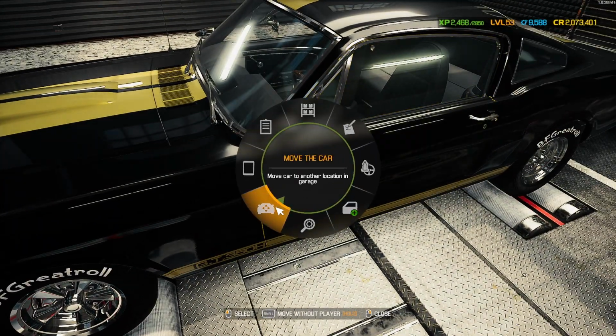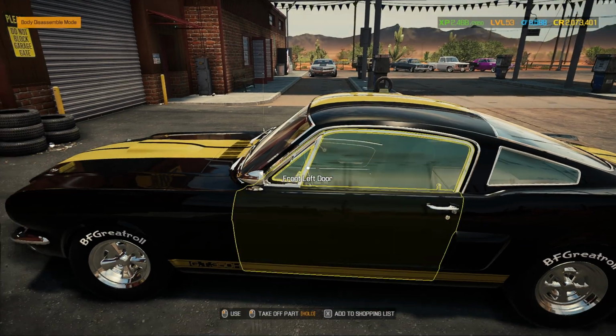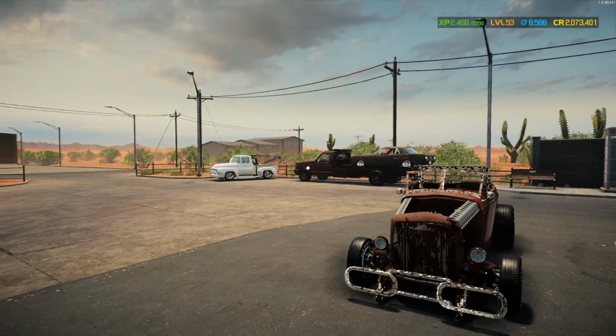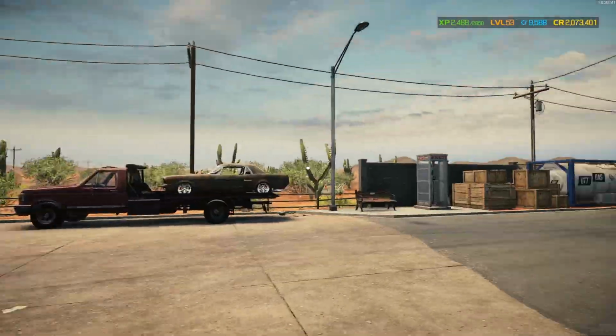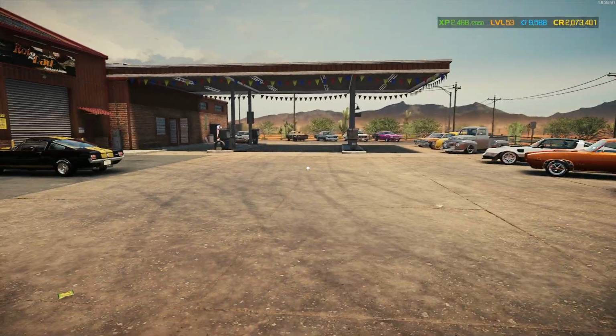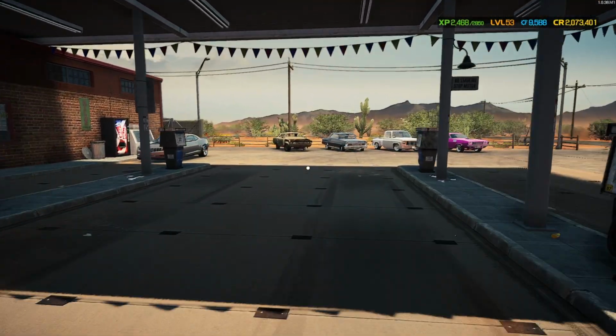All right, let me go ahead and put you outside of the garage door for right now. I think I'm going to sell it. I really don't have a need to put it out here anywhere. I've already got a Maverick up here on the truck. I really need to add some more spaces around here, but that's okay.